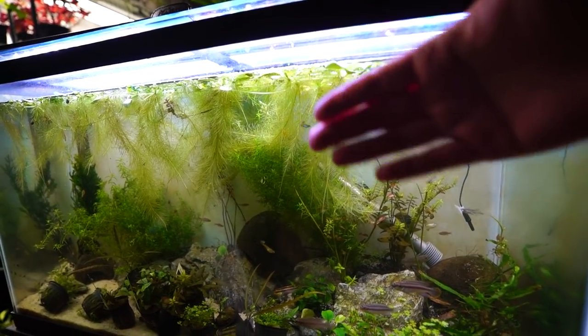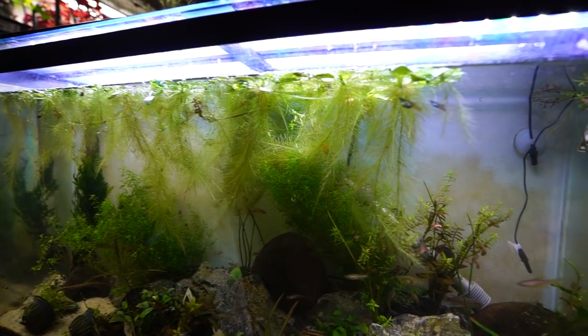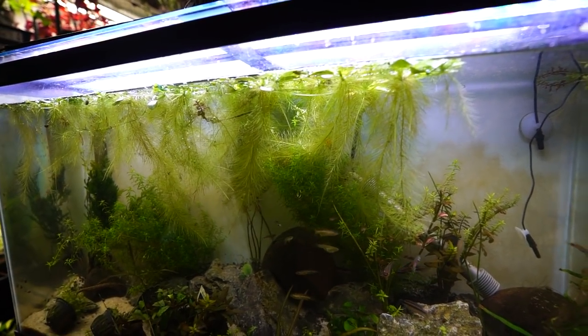It's a bit much. It's shading some of the plants, so that may have to go. I don't know. I really like having the roots in there, though, and it makes a nice place for the guppy babies to hang out. I'm going to think on that.